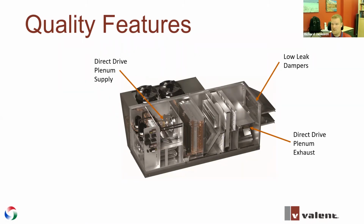There's still quite a few that use belt-driven technology on the exhaust fan, and we know direct drive is better for maintenance, better for efficiency, and that's what we always put in all of the fans in our product. You can also handle higher statics. We always use a full-size energy wheel. And again, this is probably something you take for granted, but not all manufacturers do.